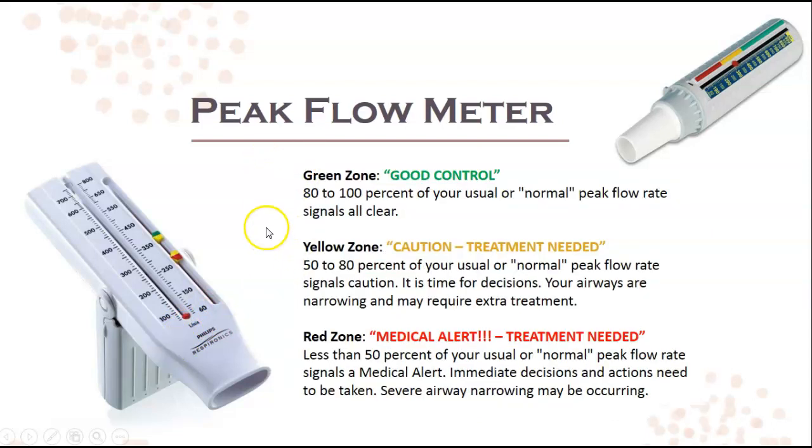For further education, there are 3 zones: green, yellow, and red. Green is good control; yellow is caution; and red would be a medical alert. It all has to do with percentages of a patient's normal rate.